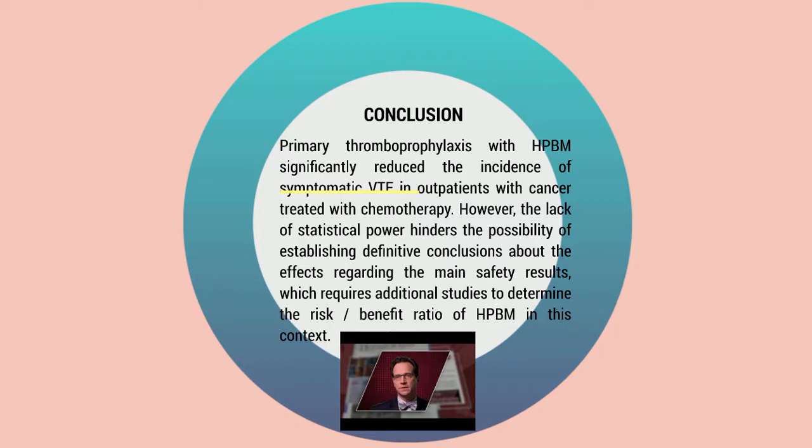And in conclusion, primary thromboprophylaxis with LMWH significantly reduced the incidence of symptomatic VTE in outpatients with cancer treated with chemotherapy. However, the lack of statistical power hinders the possibility of establishing a definitive conclusion about the effects regarding the main safety results, which requires additional studies to determine the risk-benefit ratio of LMWH in this context.